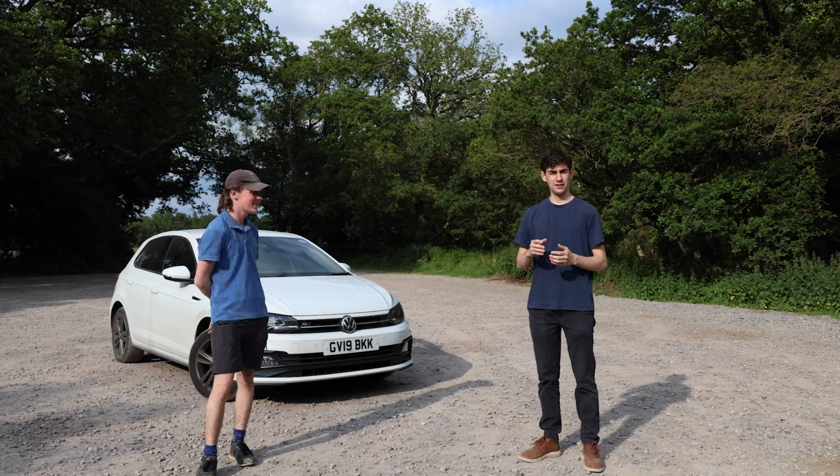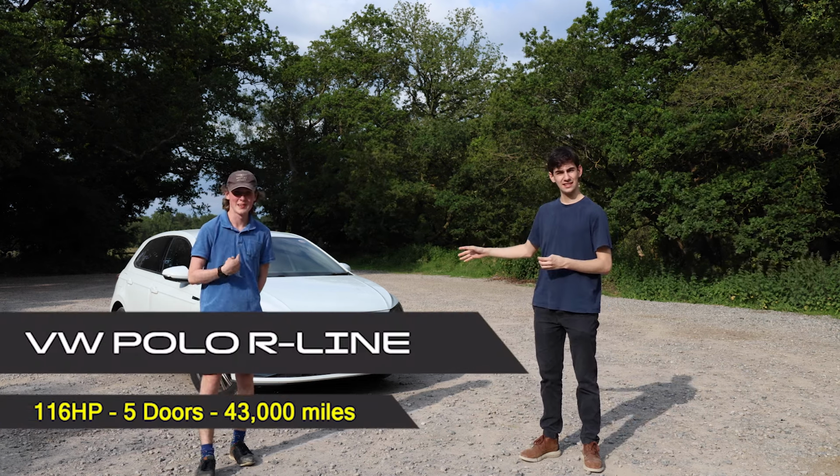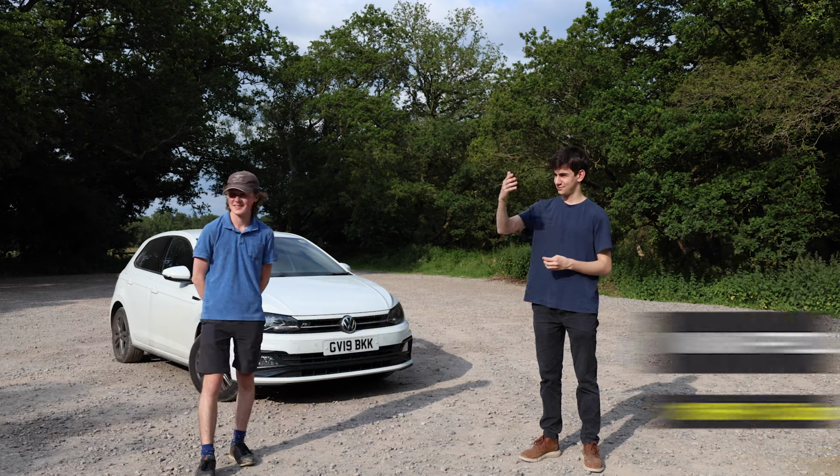We're here today to compare two cars. This lovely white Polo, my white Polo, and a Ford Fiesta.